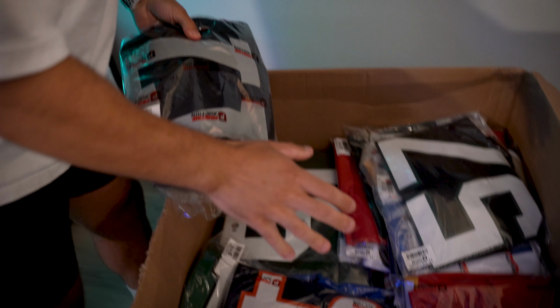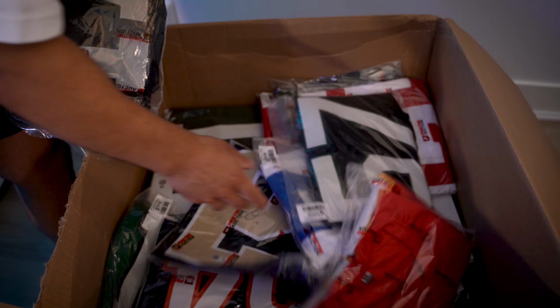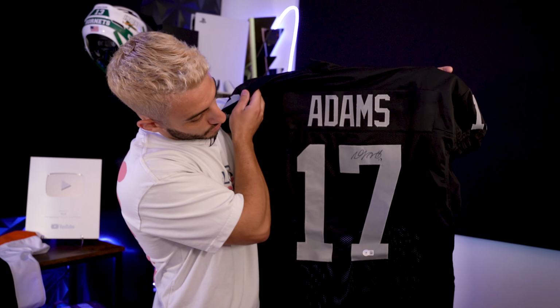In case you can't tell, I got a whole bunch of jerseys just because I think those will be the easiest to ship. And also I feel like it's a nice collector's item for you to have. But next up, we got a Devontae Adams Raiders jersey.